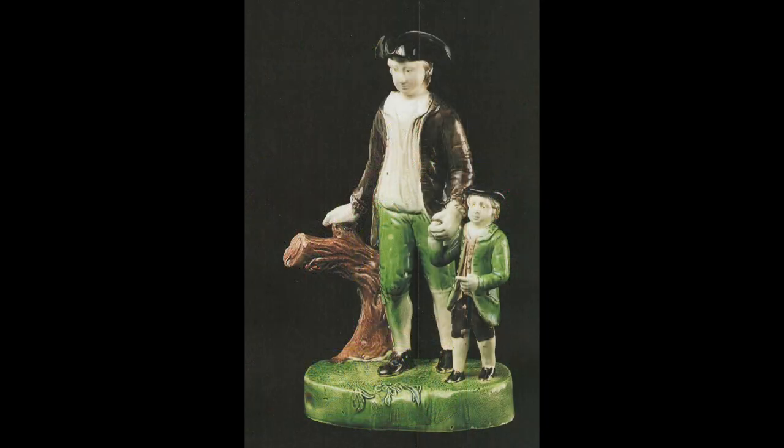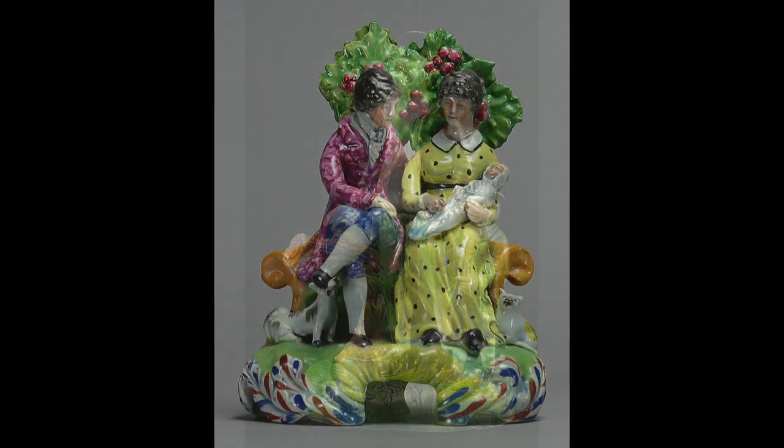The only other model that comes to mind is this stunner that the potter Ralph Wood made circa 1785, and it's so rare I can show it to you only from an old photograph. It's decorated with coloured glazes, and there is a refinement to the modelling that we see infrequently in subsequent decades.